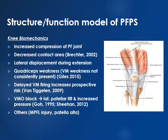Classically, this is thought to be due to weakness and/or delayed firing of the vastus medialis oblique fibers. However, once again, this is a subgroup of patients who have this. More commonly, they'll have generalized quadriceps weakness. There is some evidence to support this idea that VMO delayed firing or weakness will cause patellofemoral pain syndrome.